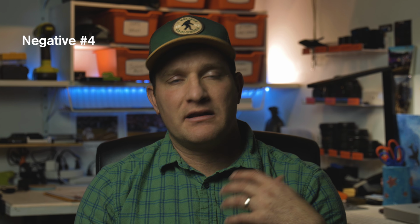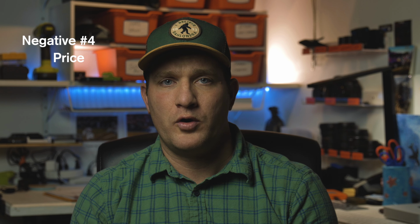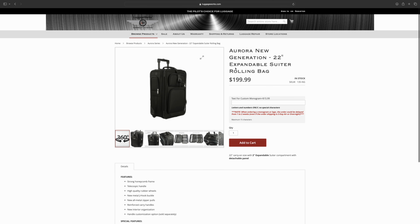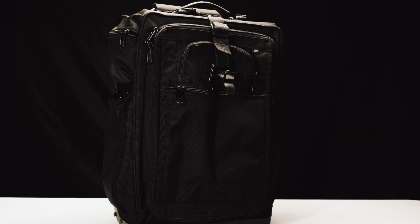The number 4 and last negative that I can think of is that the executive bag is more expensive than the Aurora bag. The Aurora bag comes in at about $200 US without tax, and the executive bag is $300 US without tax. Now, I think you are paying more for the durability of the executive bag, and I do hope to get a few more years out of this bag than I do out of the Aurora bag.